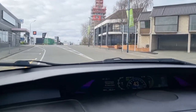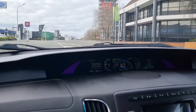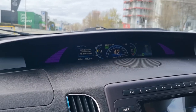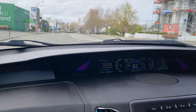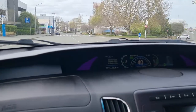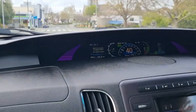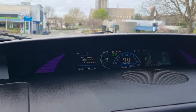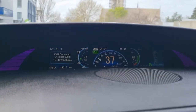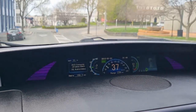So we are now entering Timaru town. We're just doing a quick video because this is where we ended our journey last time before we turned around and went back. So we have done 153.6 kilometres. We're at 61% state of charge. It thinks we've got 236 k's left. Interesting, so 19.4 kilowatt hours per 100 k's for our last 50 k's, so that's not too bad at all.